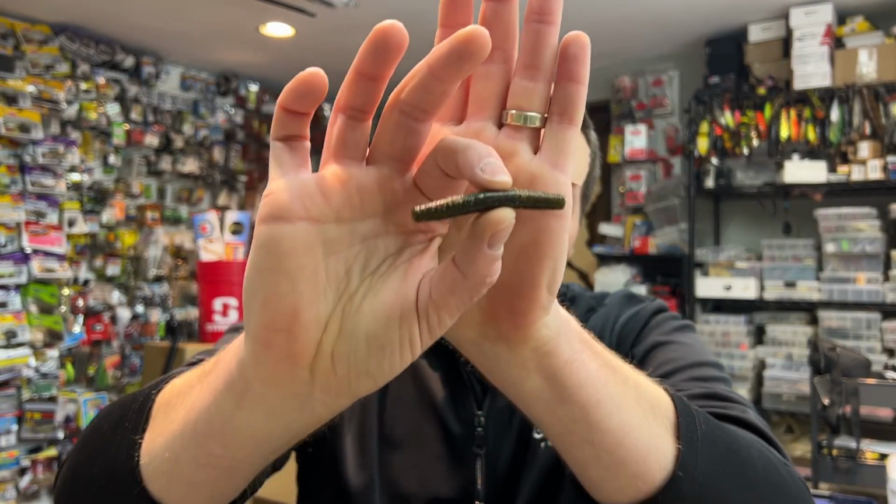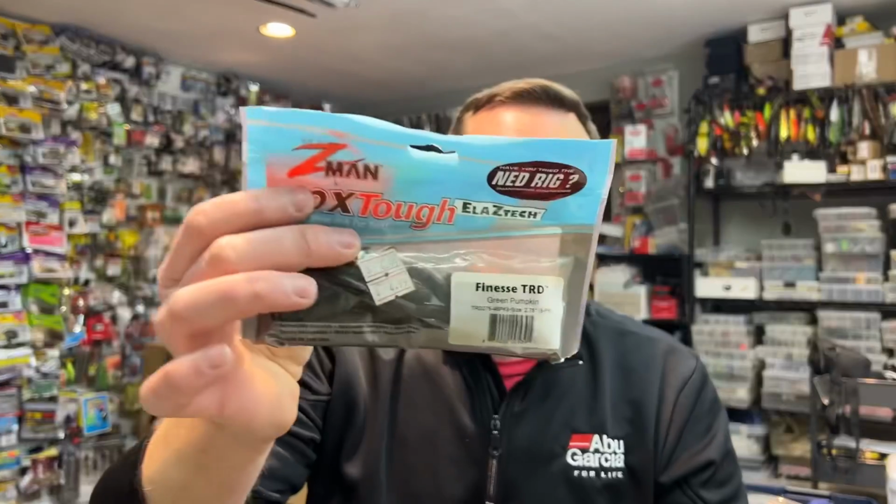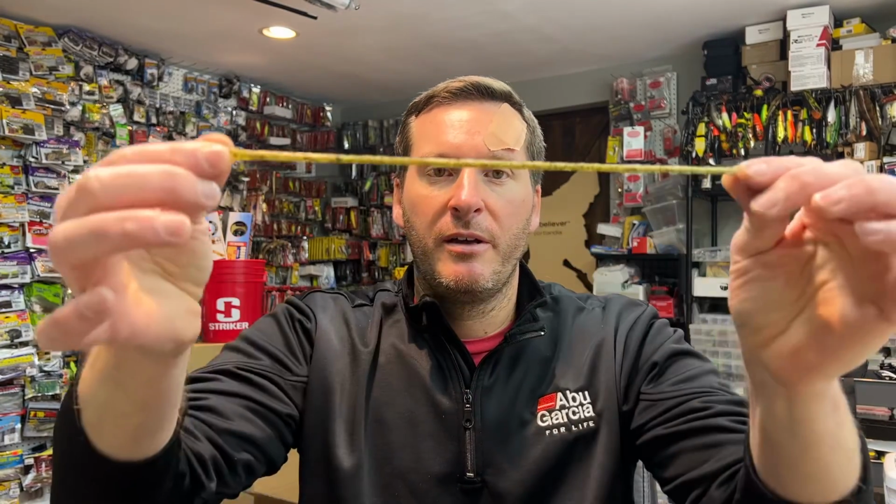So if we're talking about a bait just by itself, like I mentioned earlier, some baits are good enough by itself and are not that versatile, where their power as an individual bait comes through. And that would probably have to go with why I chose this guy right here. This is the Z-Man Finesse TRD, and it's just the green pumpkin color. A very good bait and exceptionally good as a Ned Rig.